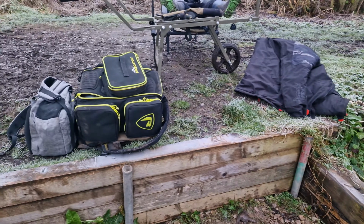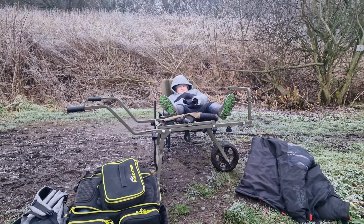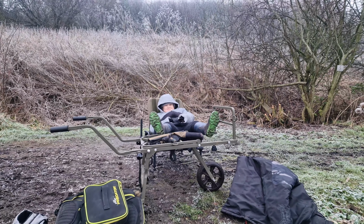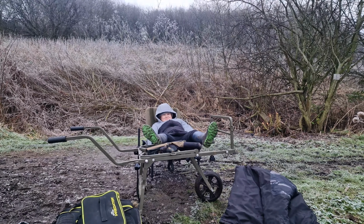Looking behind me, nice comfy peg, and Joshy in his element with his feet up, waiting for his hot chocolate and his paddle chocolate, aren't you, mate?